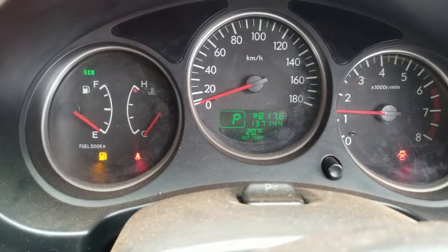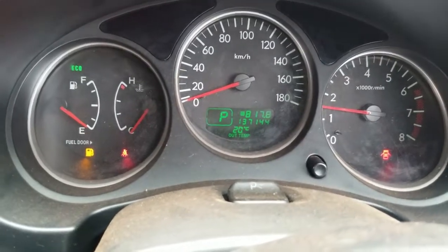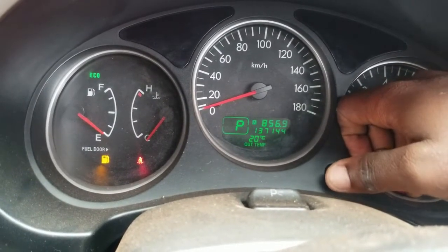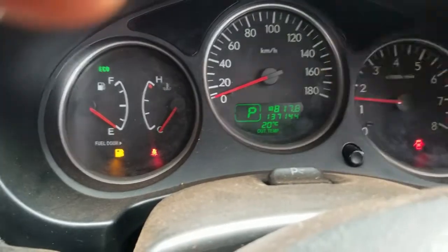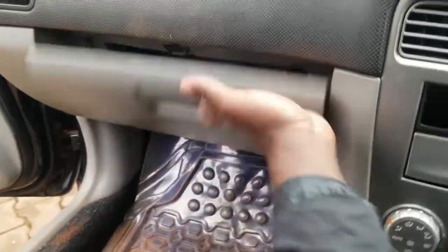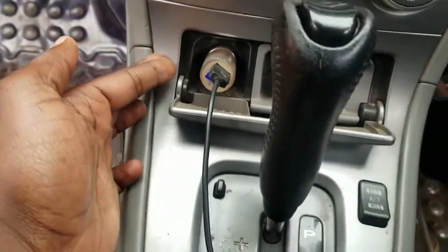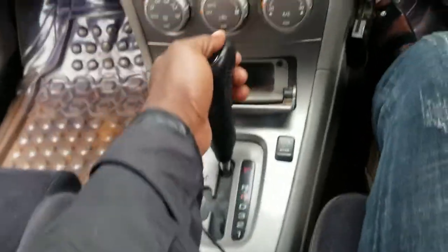I love how it starts. See, and it speaks Chinese. So this particular Subaru has 137,000 kilometers on the dashboard. Of course, it tells you the outside temperature, and it has video conferencing, more storage space here, and more storage space here. Then you have your cigarettes here, and then the SC here. Of course, he didn't engage the handbrake, but your handbrake is here. And just like that, you enjoy yourself.